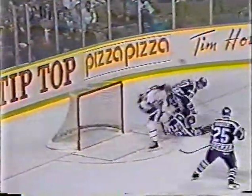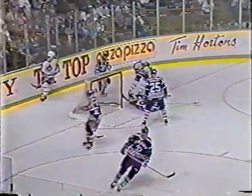Leafs still with the man advantage. Major penalty to Sorokin of Dinamo. Dave Hannon going for the net. Got a shot away. Shkalenkov the save. And it's underneath the Soviet goalie who hangs on for a faceoff. Down to 1:17 to go. And the Leafs have a three-goal lead.